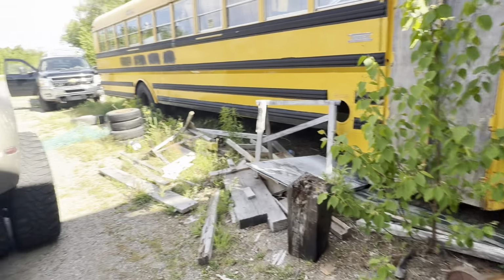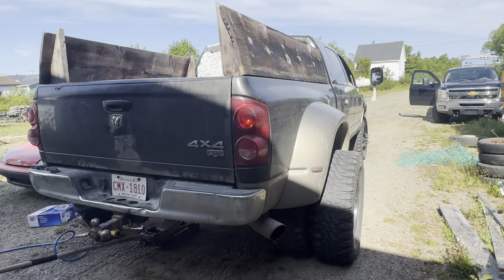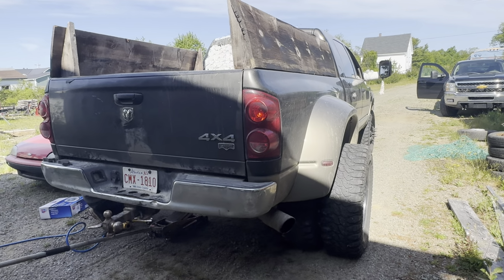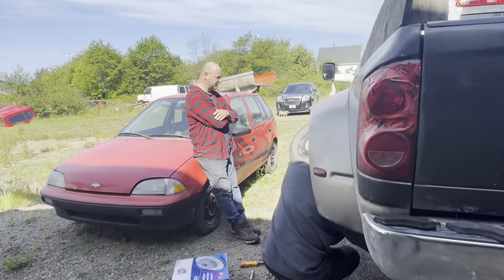What did he call that? The predecessor, or I don't know what the words, but this is before the Longhorn. This was a Longhorn, but it wasn't called it. That's what I'm trying to get at. This was an expensive truck back in 2008.